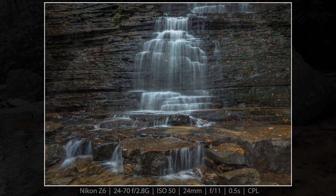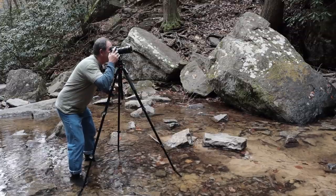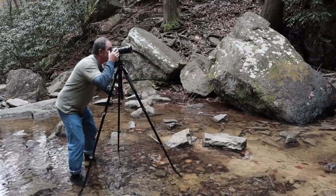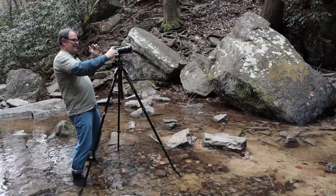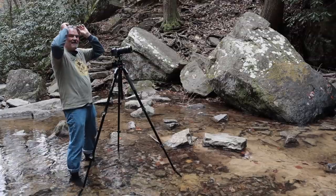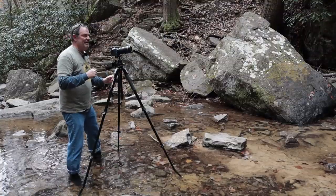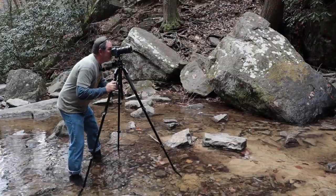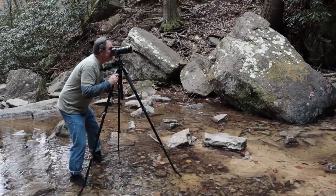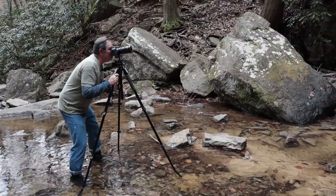So here is a close-up look at the falls. Well, I think I may be overexposed. Yeah, I'm a little overexposed, so I'm gonna bump that up to f/16 and do it again. You know, 1/2 second's kind of perfect for a waterfall, unless it's super really rushing, then you might need a little more or less. Yeah, that's not bad. That's pretty cool. I might square crop that or 4x5 that probably.